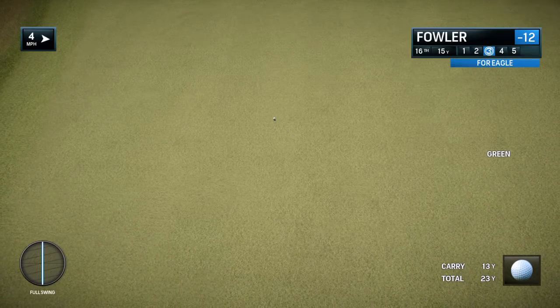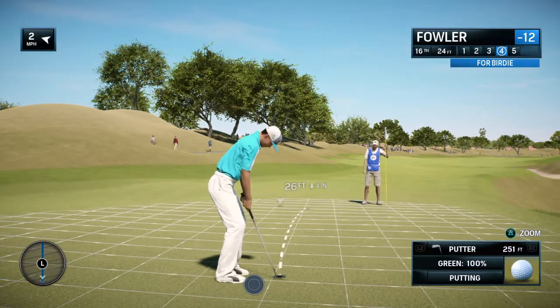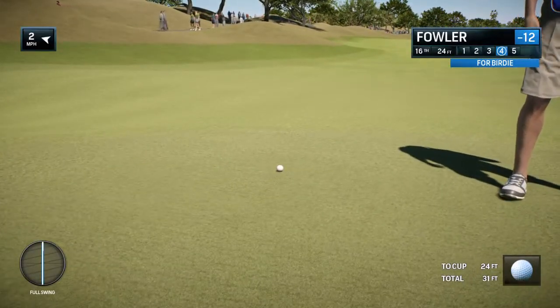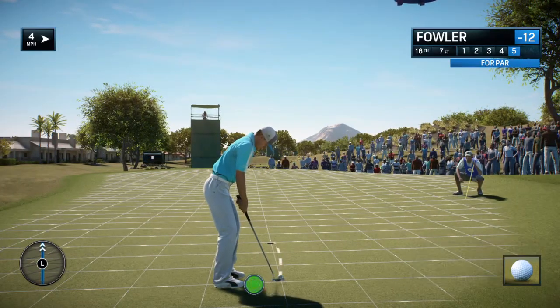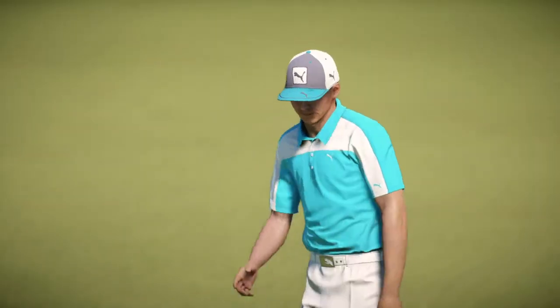On the green and looking at a birdie opportunity. Frank, see if he can get the hat trick here. Oh, things are looking so good. Stroke's good, swing's good. Let's see if it goes in. That would have been a real bonus had it dropped, but as it is, good putt. These putts keep the round together. That is a solid par putt.